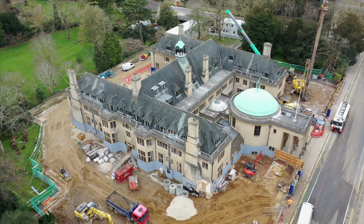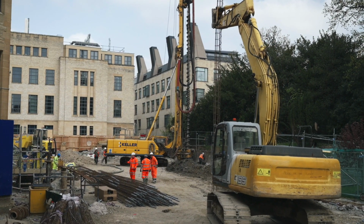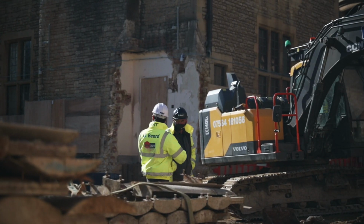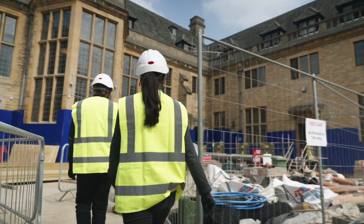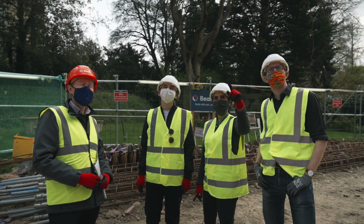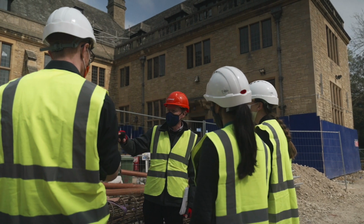In the late 1920s, accessibility wasn't such a thing, but once we've completed the scheme, we will have flat and level access, new lifts throughout the whole building, so it really will be a completely equitable experience for all building users. I think the first scholars to enter the building will react with awe, with relief, and with so much excitement at the possibilities that this opens for them, for Scholars alumni, as well as the local Oxford community.